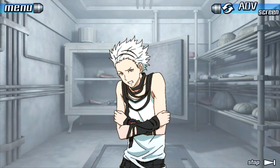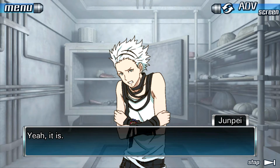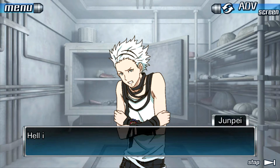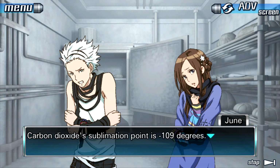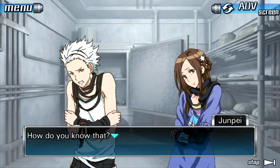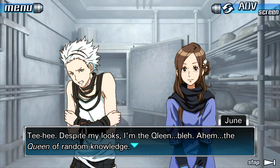Oh. Dry ice is just frozen carbon dioxide, right? Yeah, it is. I wonder how warm it has to get for it to turn back into gas again. Hell if I know. How is that gonna help us anyway? Oh, well, I figured we might be able to use it to get out of here. Carbon dioxide sublimation point is negative 109 degrees. Any warmer than that, and it'll turn into gas. Any lower, and it becomes a solid. Oh, how do you know that? Despite my looks, I'm the queen of random knowledge.